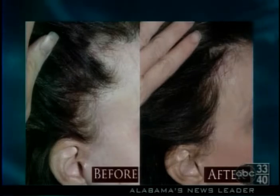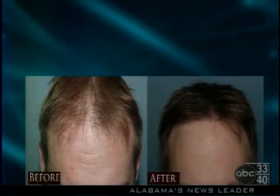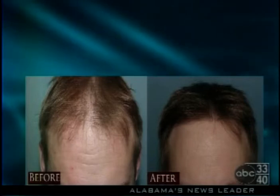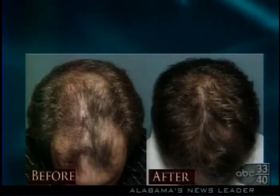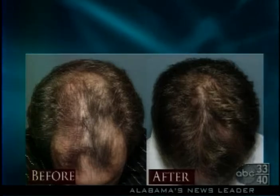Nowadays, it's very different. You can get in a swimming pool, get your hair wet, and you cannot tell. If it's done with the new techniques that we use now, you truly cannot tell that someone's had a hair transplant. Just describe for us the major difference in the techniques that you use now versus what you used then.